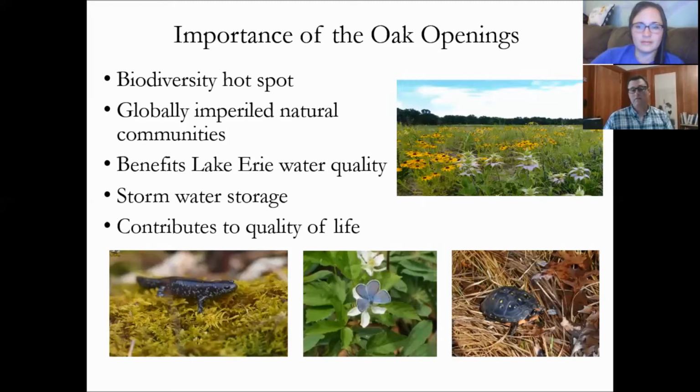And it also contributes to our quality of life. There are species like the ones pictured at the bottom that you find nowhere else. Well, some of these are found outside the oak openings region, but perhaps they're at their highest density in this region. Things like the blue spotted salamander, the Karner blue butterfly, and the spotted turtle. And just the fact that we have open spaces still to enjoy wildlife and enjoy recreating in. It's not just for the wildlife, it's for people too.